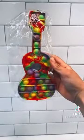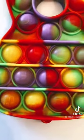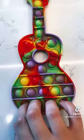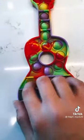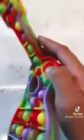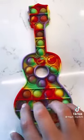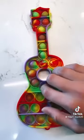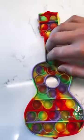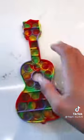Starting off with this guitar poppet. Oh my goodness, this is so cute. It has little musical notes on it. This side is kind of quiet, but I bet the other side's very loud. And I love the shape. The other side has musical notes too. And it is so loud and is so fun to pop. Wow, new favorite poppet right here.